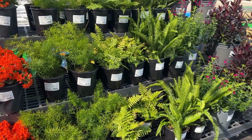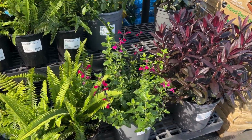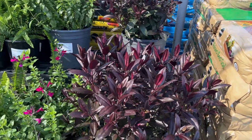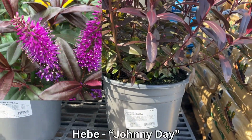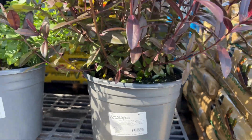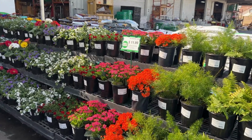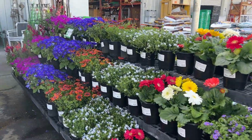And look at the pretty ferns. Looks like there's a couple salvias. Pollinators love those. And this is some pretty foliage. It's some red colored foliage. It's probably a shrub. It's called Hebe Johnny Day Purple. But that looks really pretty paired with the green foliage and the pink flowers from the salvia. Such beautiful bright colors. Like I said, everything looks so wonderful, and I'm only getting started.